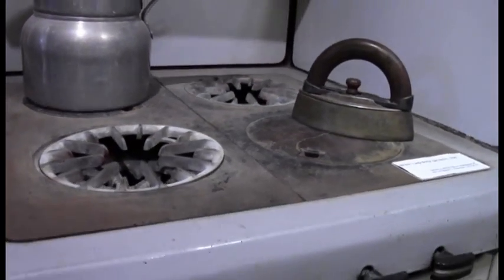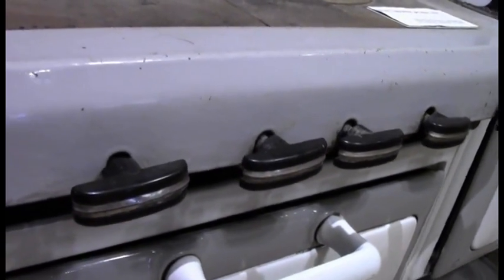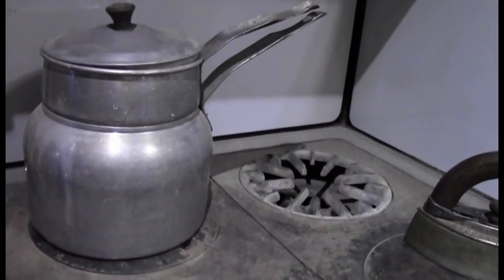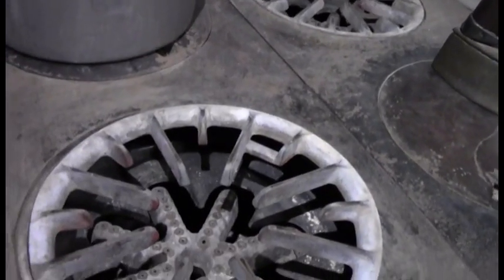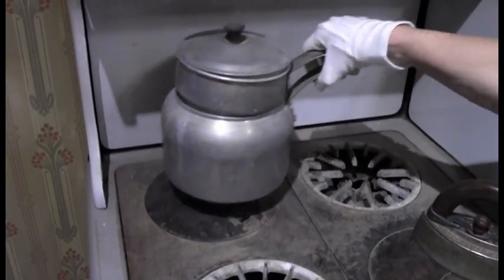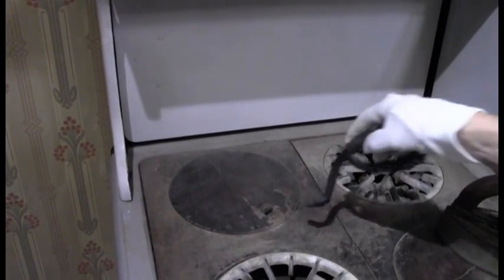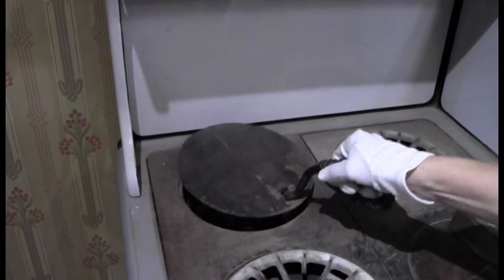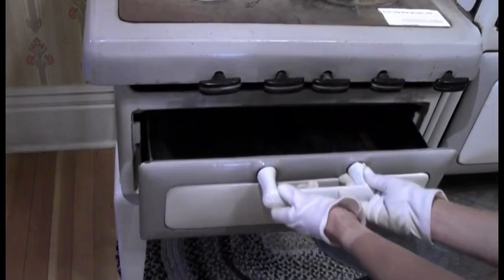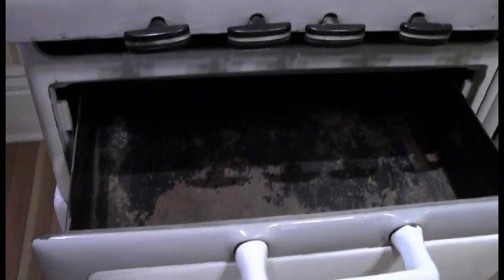The Lady Betty also featured 4 stovetop elements, each separately controlled. 2 are open elements, and 2 are covered with cast iron to evenly distribute the heat. Beneath the stove was another drawer that could be used as a warming drawer. Plus it provided access to the underside of the stove top.